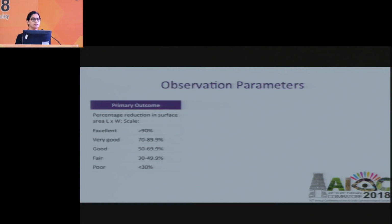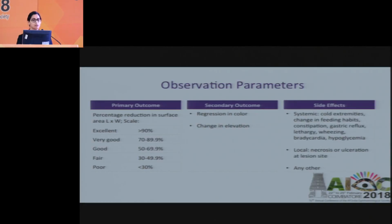Our primary outcome parameter was percentage reduction in surface area, which was further categorized onto a scale with excellent reduction being greater than 90% and a poor reduction less than 30%. The secondary outcome parameters included regression in color and change in elevation. In addition to this, we monitored the patients for side effects, systemic or local.